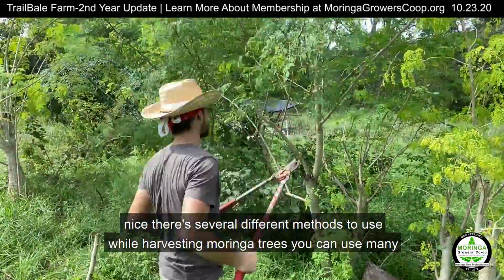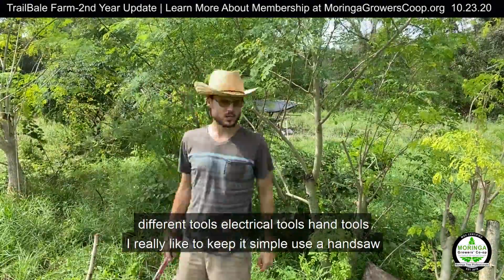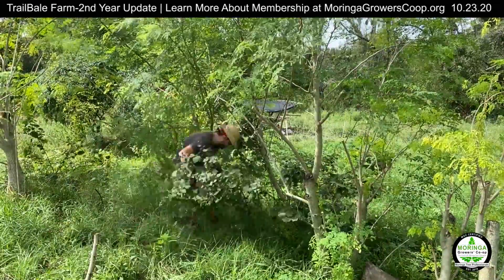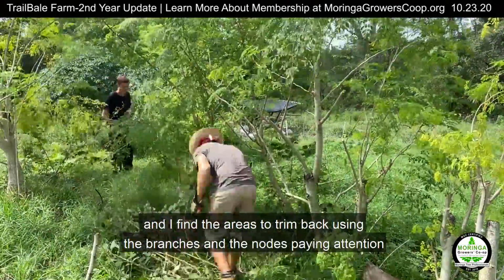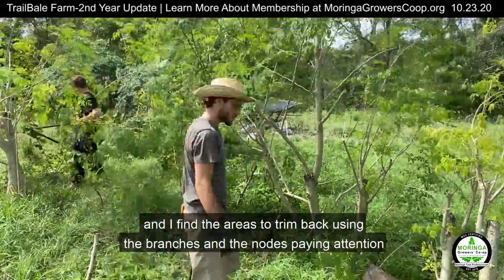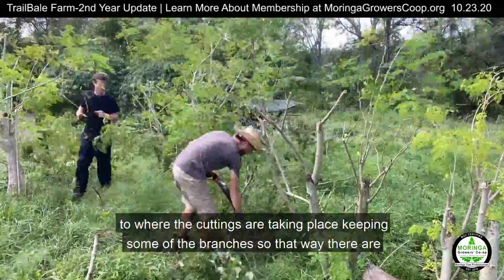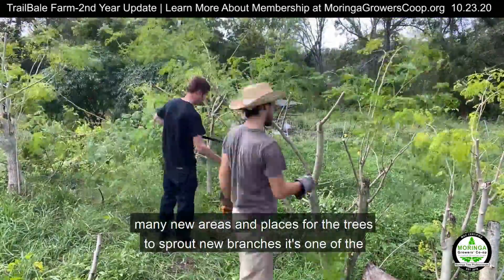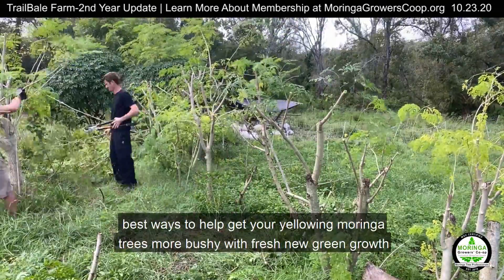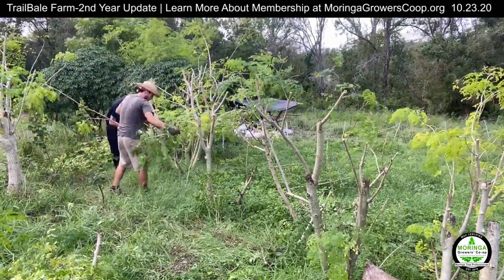Nice. There's several different methods to use while harvesting moringa trees. You can use many different tools, electrical tools, hand tools. I really like to keep it simple, use a handsaw, and I find the areas to trim back using the branches and the nodes, paying attention to where the cuttings are taking place, keeping some of the branches so that way there are many new areas and places for the trees to sprout new branches. It's one of the best ways to help get your yellowing moringa trees more bushy with fresh new green growth.